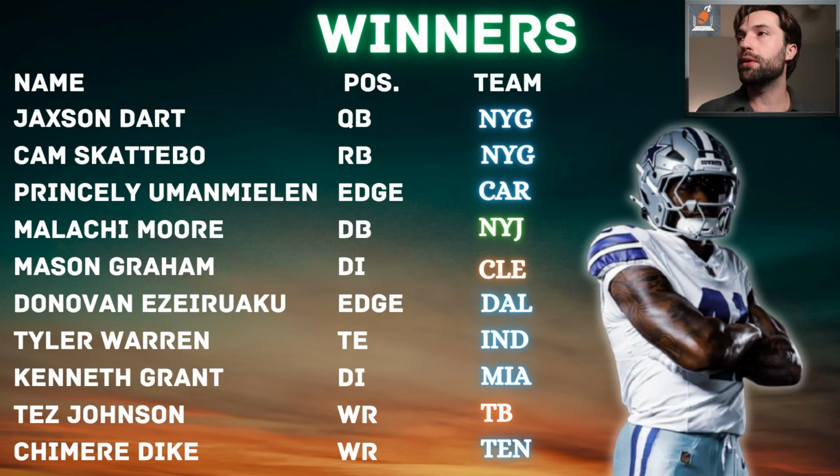Princely Umanmielen, we talked about Nick Scourton earlier, edge rusher from South Carolina. Edge rusher from the Carolina Panthers. I wanted to start talking about South Carolina. I'm still in draft mode, but this past week, Princely ended up having a 60 defensive grade, 3 pressures, and 2 stops. A really solid performance. Well worth getting a nod here.